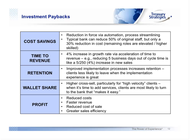Right now, this is a people and paper-intensive process. That means a lot of cost, a lot of variable cost. What we've seen when clients have transformed implementation is a very significant reduction in workforce through automation and through streamlining of the process. We've seen typically that a bank can reduce up to 50% of their staff. I do want to caution you, though, that the cost savings don't translate to 50%. And the reason for that is that what you're really eliminating are the lowest value roles.